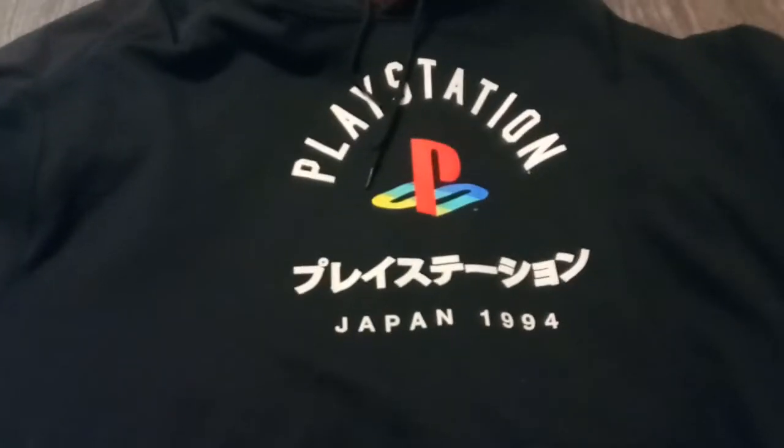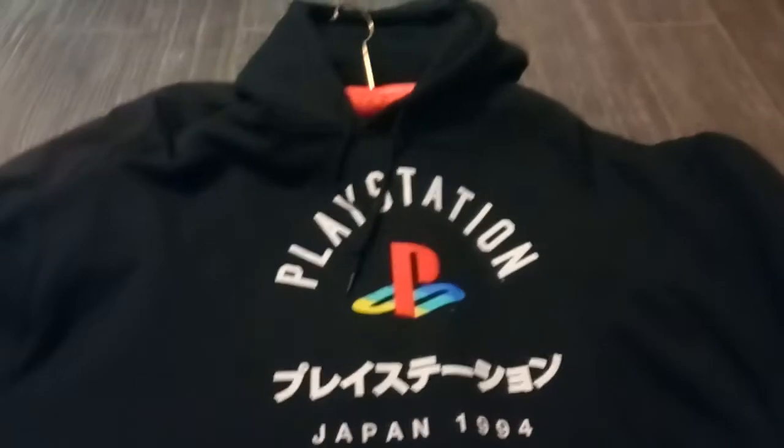Found that in the thrift. It was brand new with tags, like I said. And I'm gonna keep it because they don't have it online. And everybody else that's selling theirs used is selling for like $60, $80. And every time I wear this out, everybody says they just like my jacket. So I like it when I wear stuff and people just compliment on it. Ask me where I got it from, and I tell them I got it at the thrift for like $3.